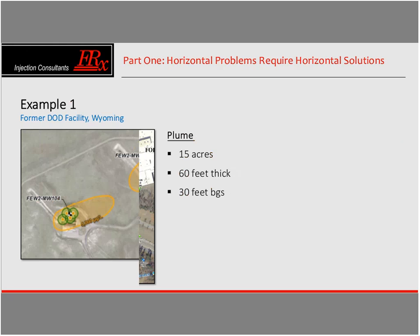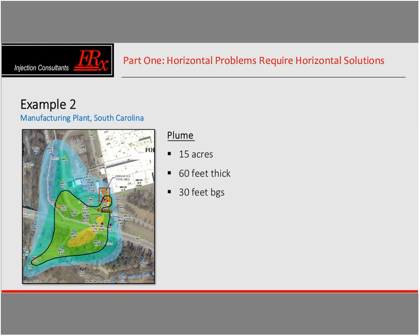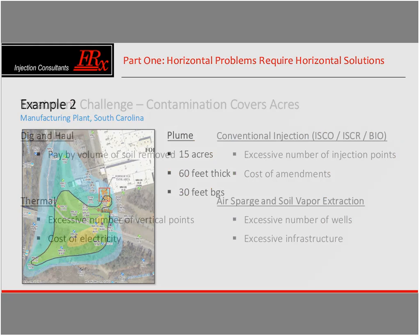And the next site shows the same. This is a private manufacturing facility in South Carolina. It is of similar thickness as the first one. It's about 60 feet thick. I think at the maximum, it's about 60 feet thick. This one happens to occupy over 15 acres of property. So again, we're viewing this as a horizontal problem.